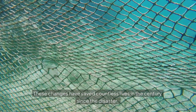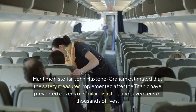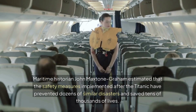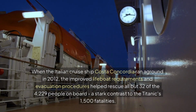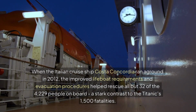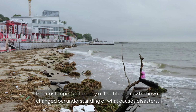These changes have saved countless lives in the century since the disaster. Maritime historian John Maxtone-Graham estimated that the safety measures implemented after the Titanic have prevented dozens of similar disasters and saved tens of thousands of lives. When the Italian cruise ship Costa Concordia ran aground in 2012, the improved lifeboat requirements and evacuation procedures helped rescue all but 32 of the 4,229 people on board, a stark contrast to the Titanic's 1,500 fatalities.